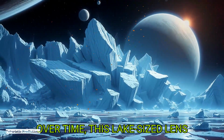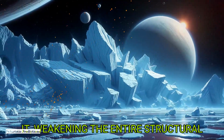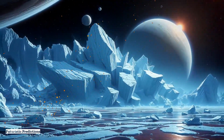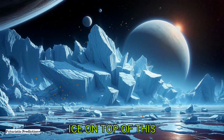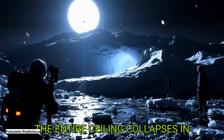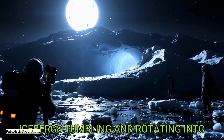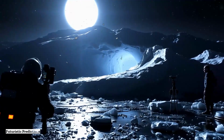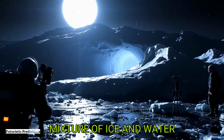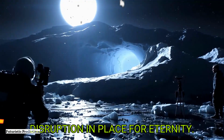Over time, this lake-sized lens of liquid water begins to melt the icy ceiling above it, weakening the entire structural integrity of that entire section of the crust. Eventually, the weight of the ice on top of this liquid pocket becomes too much for the weakened walls to bear. The entire ceiling collapses in a spectacular event, sending huge icebergs tumbling and rotating into the slushy water below. Then, in the extreme cold of the surface, this chaotic mixture of ice and water rapidly refreezes, locking this incredible disruption in place for eternity.